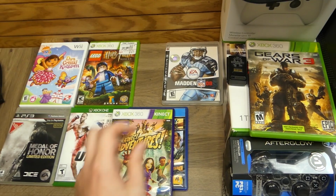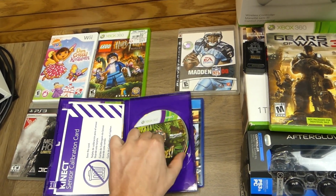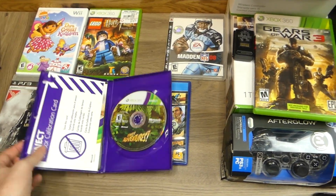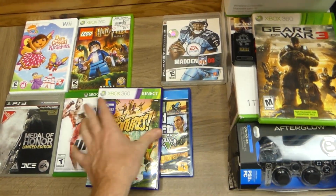Kinect Adventures, there's actually 2 discs in here. Yeah, there's 2 of them. Look at this. 2 Kinect Adventures in the same case. I thought that was the coolest thing because I do find this game a lot, Kinect Adventures, but never 2 in one case. So I thought that was really unique and definitely cool.